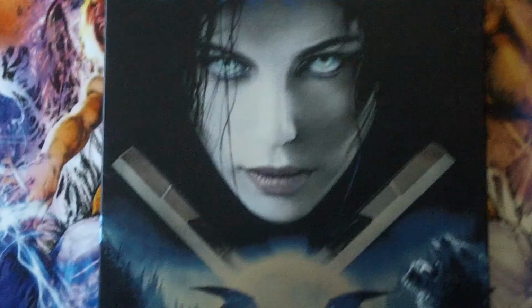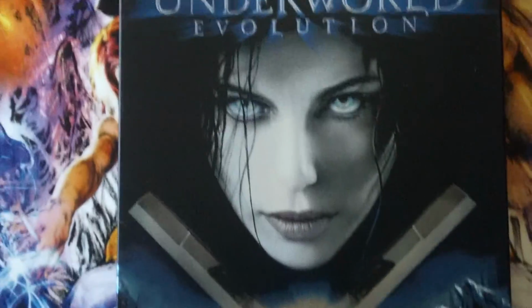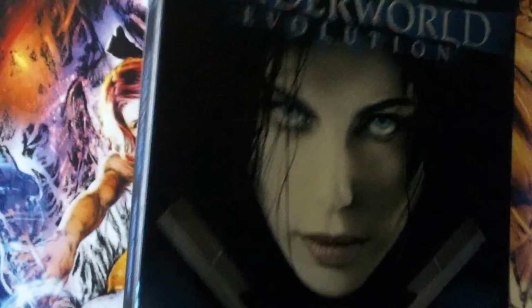It's a shame they didn't do something different, because there was some. I've seen other artwork for this movie that I liked better than this, but I like the way the eyes pop a little bit when you move it. I don't know if that's showing up on camera or not.